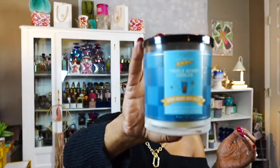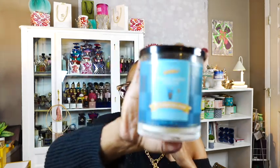And I also made it through a Triple Berry Cooler. I had this going in the living room space. Really enjoyed this. This has fragrance notes of mixed berry, fresh pineapple, and sliced oranges. This was a nice candle. Did this candle come out in 3 wick? I don't remember, but it was really nice. Really enjoy it.